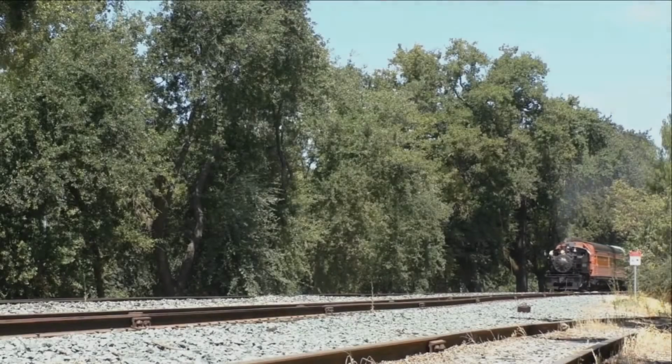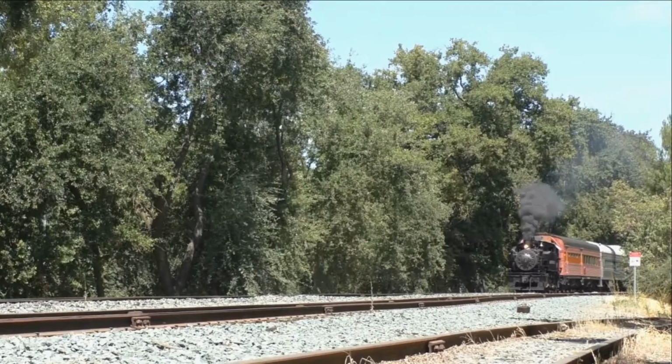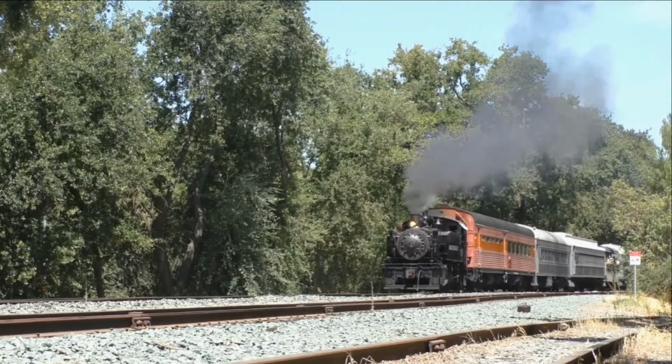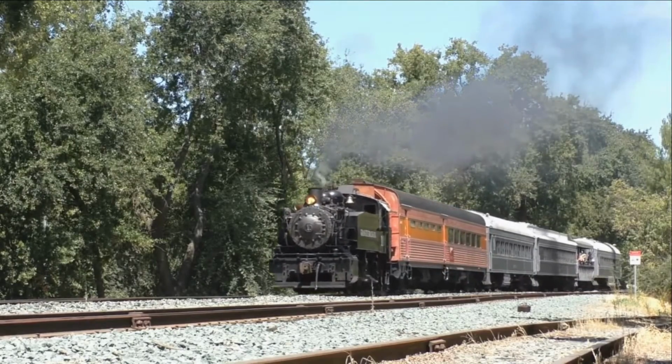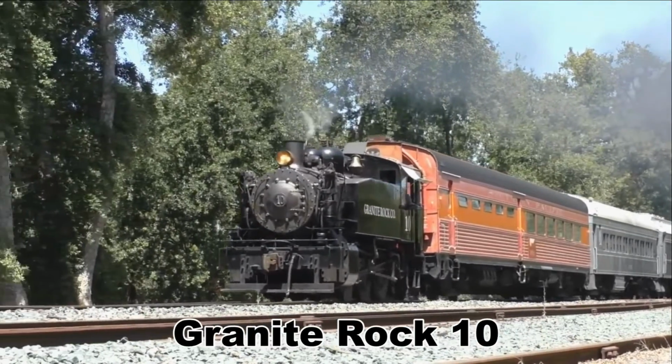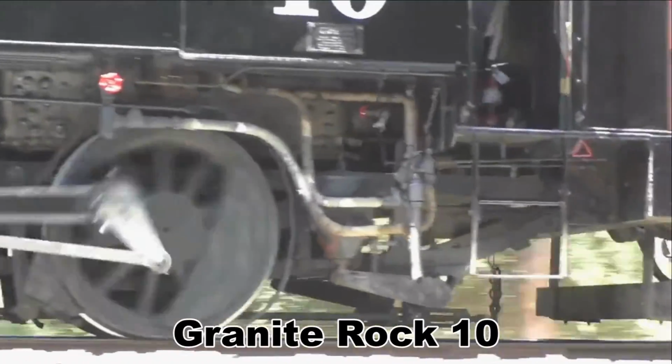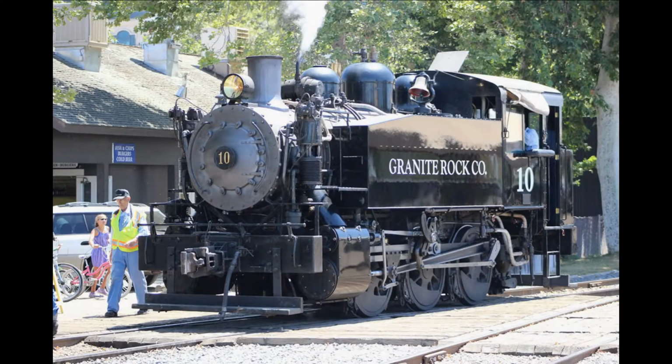Number 10. Granite Rock number 10. This locomotive is probably not the most well-known locomotive in the US, but I'm pretty sure it's a well-known surviving tank engine in the US.